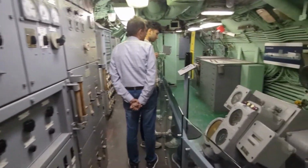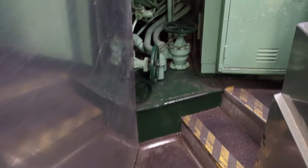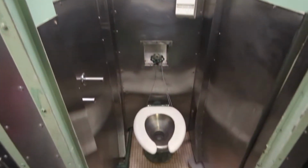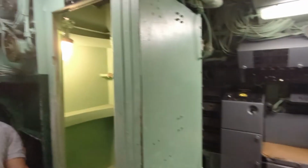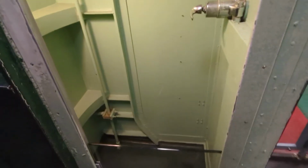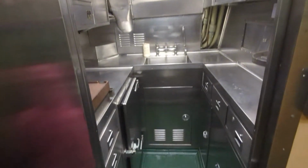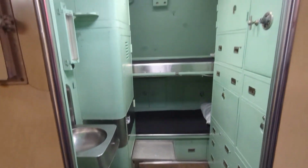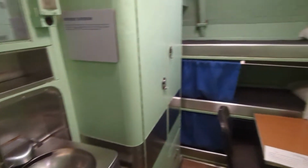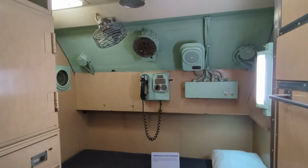Wow. Imagine living here during patrol. Such a tight space. This is the toilet area. And then you have the missile checkout and guidance center. And the officer shower area. So tight. Wardroom. This was their cabin. They had a wash basin, bunk bed, desk, and locker. Commanding officer's stateroom. Gets a bigger bed and privacy.